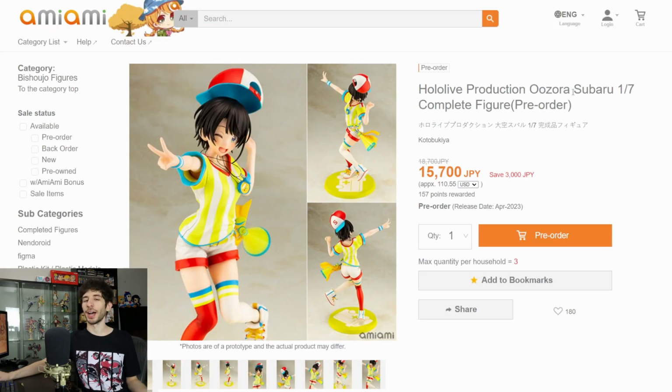Subaru from Hololive got her figure from Kotobukiya, and it's really lively. Originally, I wasn't the biggest fan of this one. I kind of felt like it was a little underwhelming compared to some of the other Hololive girls that Kotobukiya has put out. But the more I looked at this one, the more I felt like this is really in character.